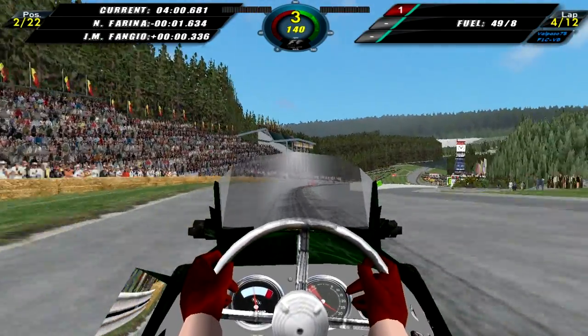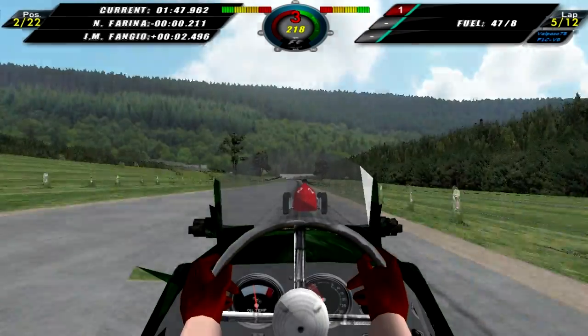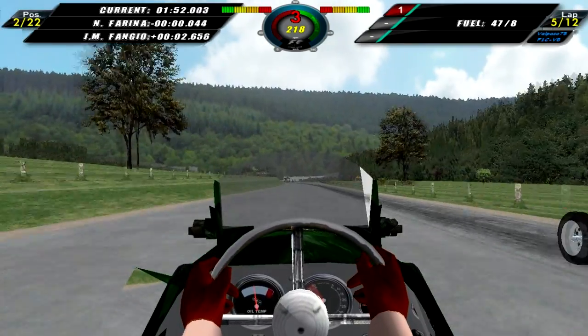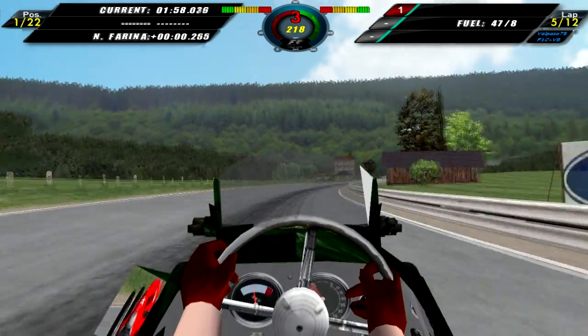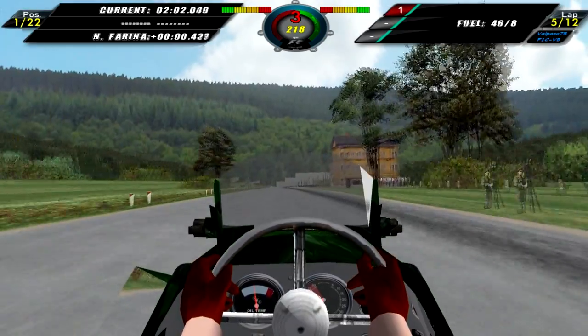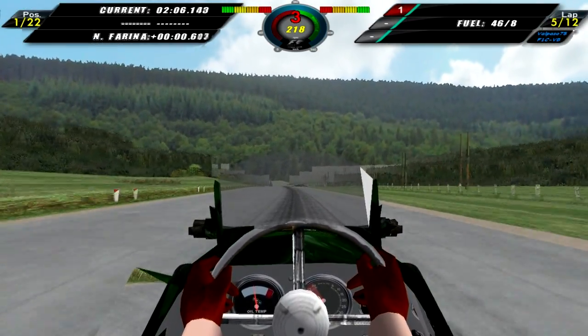Now let's try and catch up to Farina if we somehow can. I'm actually quite surprised that we are racing with the Alfa Romeos. I mean, come on, the ERA was not that good of a car. And we actually overtake Nino Farina to take the lead of the Belgian Grand Prix in 1950. This is absolutely amazing. Who would have thought?